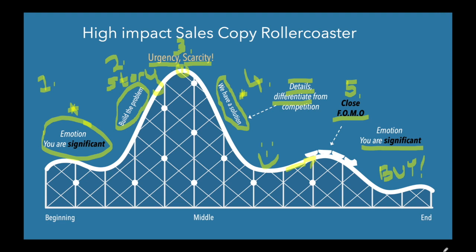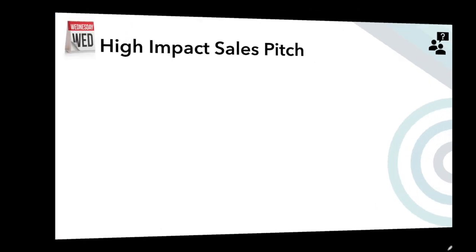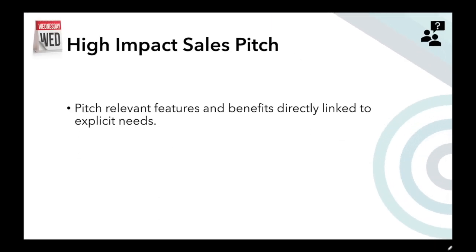Buy. So you can use this high impact sales copy roller coaster to write any copy, in actual fact, but this is how I would strongly suggest you structure your presentations. Okay, now we're going to go on to some practical tips. So let's look at this once more.